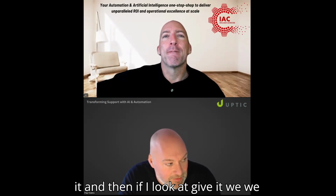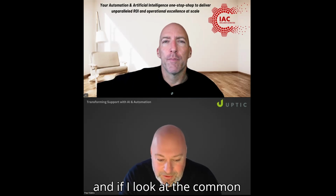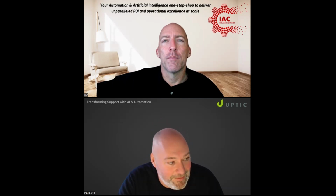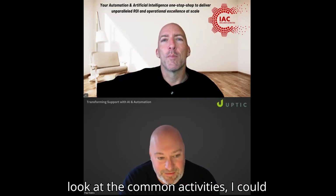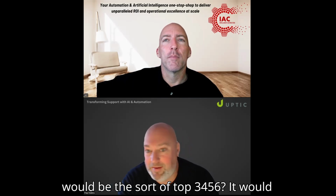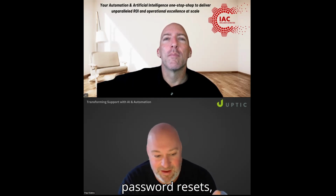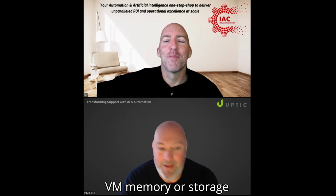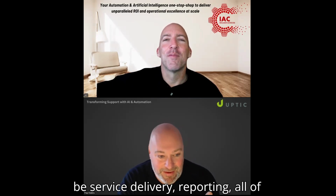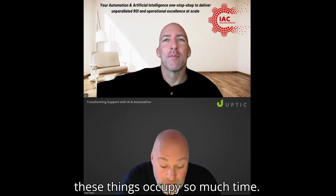We sell a lot to MSPs, and if I look at the common activities, you may laugh at this, but I could almost guess if I went to an MSP what would be the top three, four, five, six. It would be joiners, movers, leavers, password resets, VM memory or storage expansion. It would be service delivery reporting.